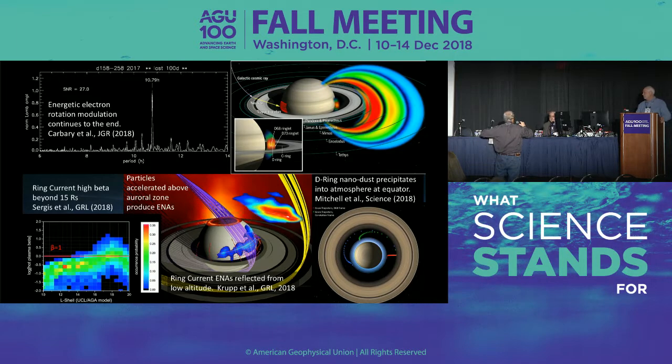Don, my understanding of these nano grains is they're so small they don't get charged very easily, but you were seeing charged grains at somewhat higher latitude. You want to say more about that?